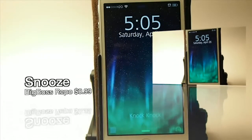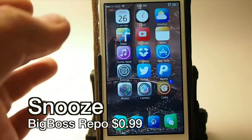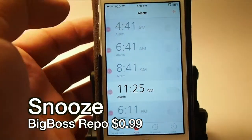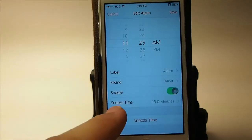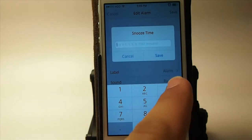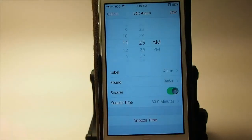Snooze. Now, if you're a person that uses your snooze button a lot and you want to change the length of time that you can snooze, that's now an option. You simply just go in here, you see here snooze, and we have it turned on. If we want to change that from 15 minutes, if you want to sleep for an extra 30 minutes of a morning, just tap save, and in the morning when you hit your snooze button, you get 30 more minutes of sleep rather than the traditional 9 minutes.